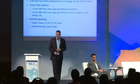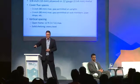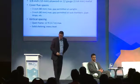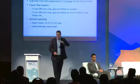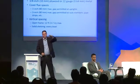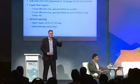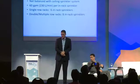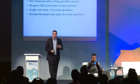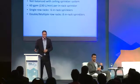So that one uses horizontal barriers to cover over a rack level, and permits some gaps at the upright. Those barriers have to be 3.7 meters maximum apart. So they're fairly close. And under each of those barriers, we have a level of in-rack sprinklers. I'll show you where those are in a few minutes, but hydraulically, the system's actually pretty good.